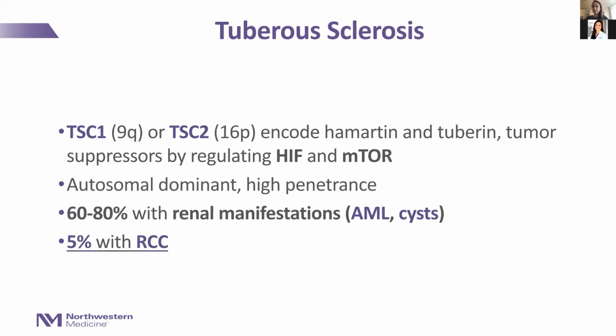So tuberous sclerosis, this is the TSC1 or 2 gene that encode hamartin and tuberin. These are also autosomal dominant with a high penetrance. 60-80% have renal manifestations with cysts or angiomyolipomas. Low risk of renal cell carcinoma, but it's elevated. This is the group that you typically see hemorrhage with the angiomyolipomas. The spontaneous hemorrhage risk with angiomyolipoma is not so clear because the denominator is not known very well. So when counseling patients on the risk of spontaneous hemorrhage that have the AML that hits 4 or 5 centimeters, it's difficult.